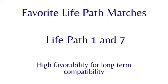I'm not saying that these are the only compatible matches in numerology, and I'm not saying that this combination will not have any problems. All I'm saying is that this is one of my favorite life path love matches, okay? And you can check out a video I did on more numbers that are compatible with each other. I did this video a few years ago, and I'll link it below. And these are in no particular order, okay?